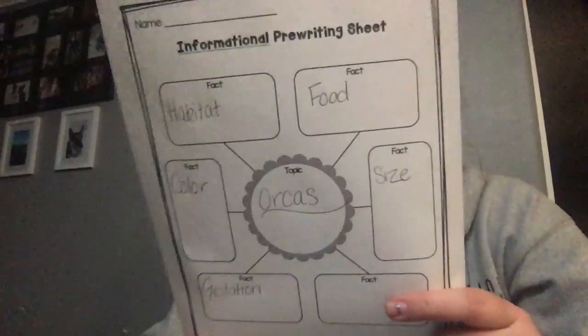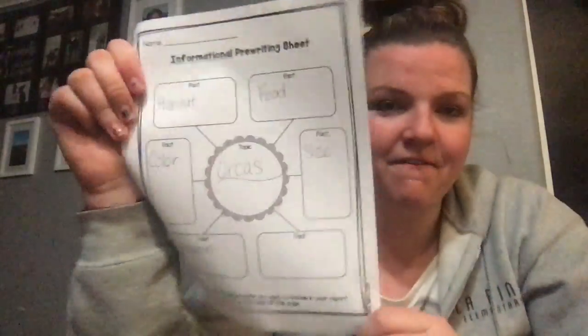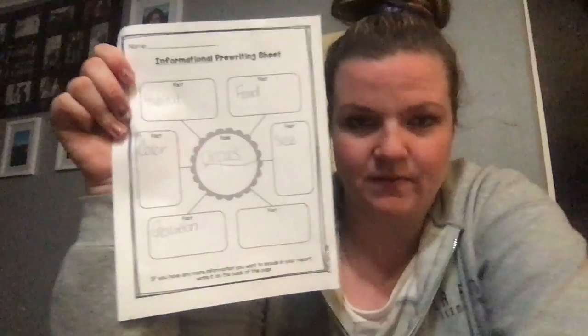Gestation is just a scientific term for how long your mammal is pregnant. And so how long they carry their babies, which is a really cool fact because it's different than other mammals. Like it's really different from us. And so I have five of my fact bubbles filled out.